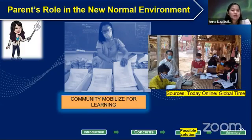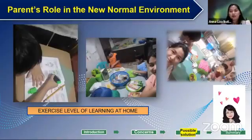Kasi tayo mga parents, mga superheroes tayo. Okay? And then, we are also community mobilizer for learning. So, this happens for us, no? Preparation of modules. May mga kasamahan tayo na tumutulong, no? Not only the teachers, but the school staff, the administrator, the Department of Education. And the role of parent is, I think this is the most fun part for me.